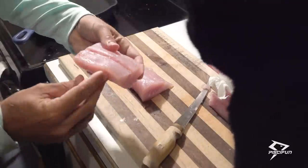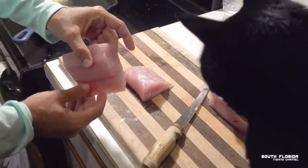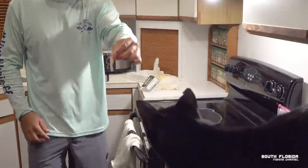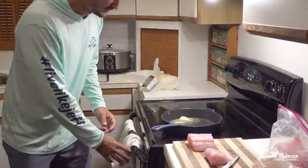There we go, look at this beautiful piece of amberjack. It's a nice chunk of fish and it is worm free. So that is nice too, although it doesn't matter if you eat the worms. Come here, buddy. Come on. That's the best way to get them off the counter. You just give them a little piece of fish.